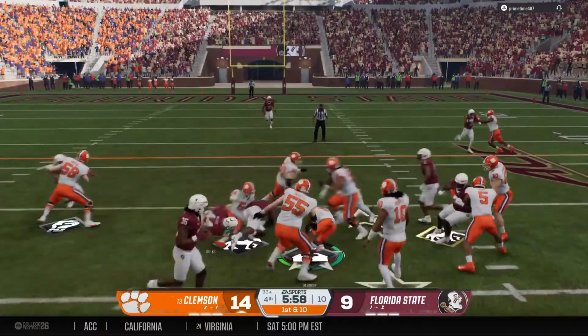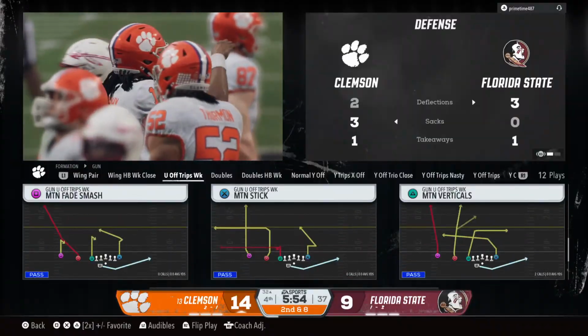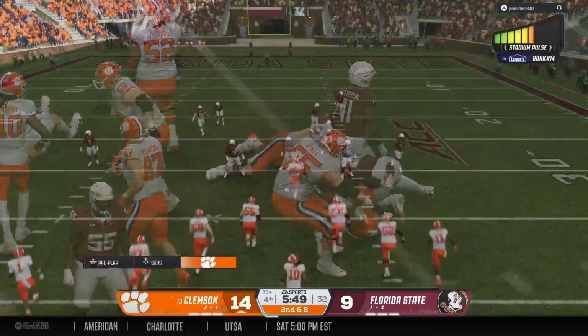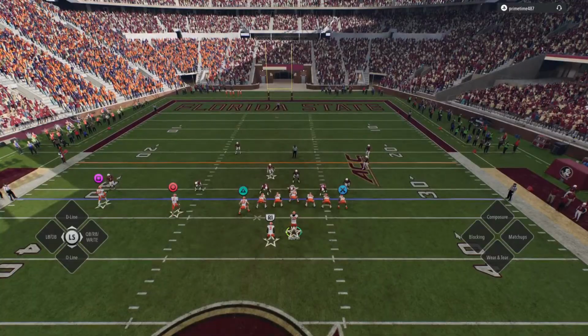Right back to the well. And when you're down later in the football game, you got to start taking some chances. And that was a beautiful run blitz. Great job playing the probability, understanding it might be a run to run some clock. And they guess right, and they make a big play for this defense.